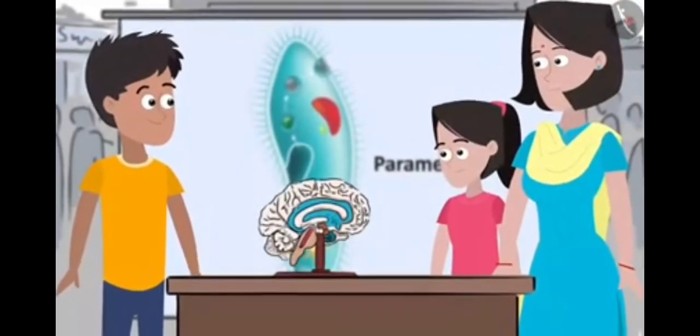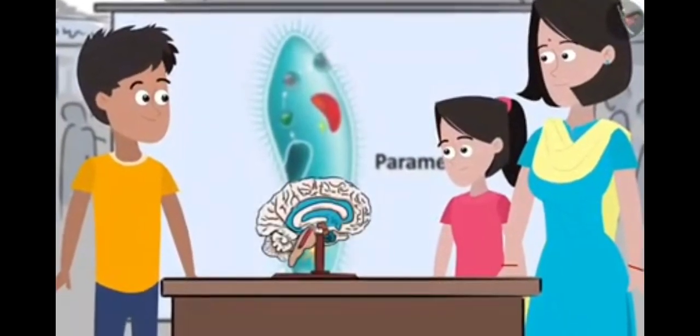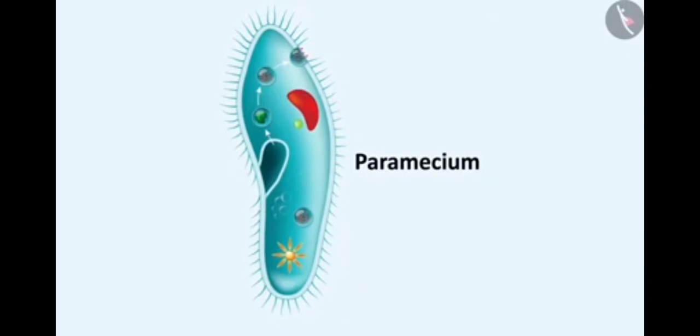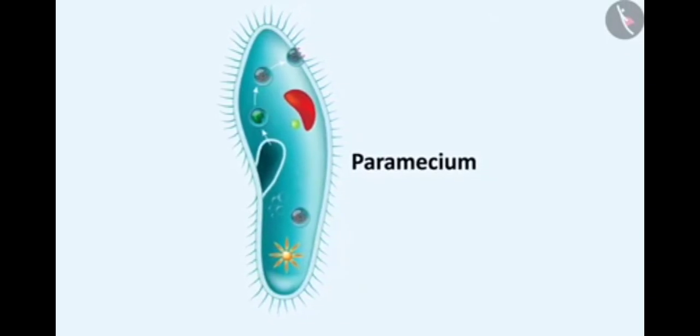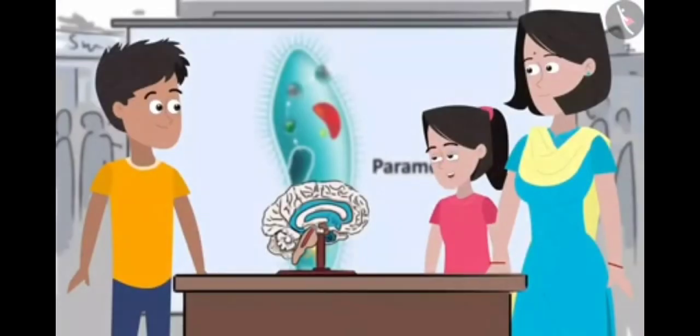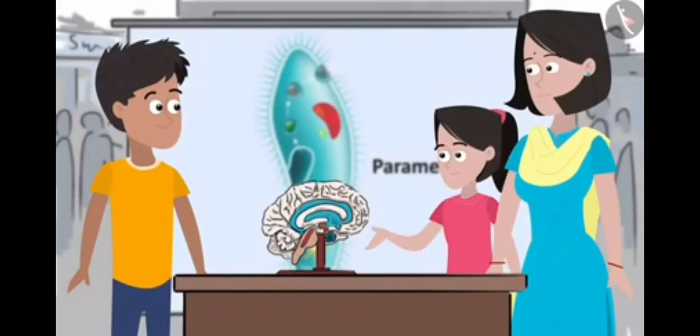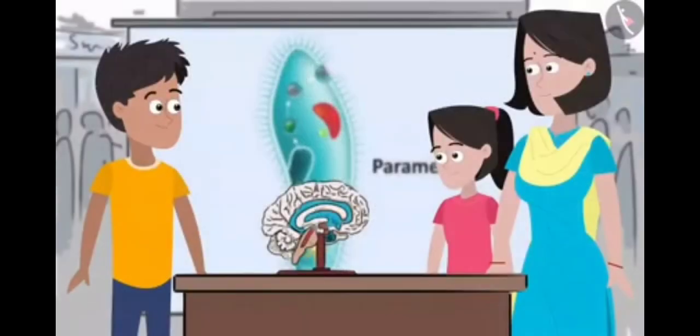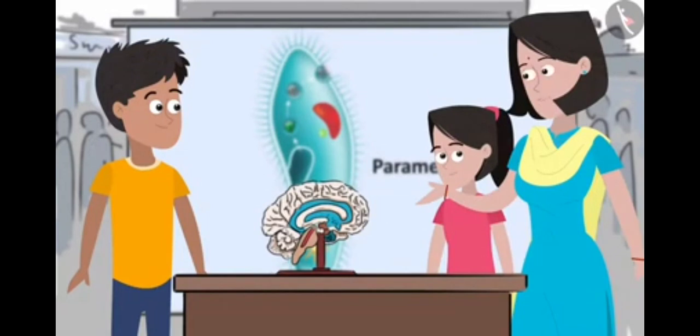On one of the posters at Kabir's store, Sania observed a shoe-like structure labeled as paramecium. Look, Bhaiya, this organism looks like a shoe. Yes, this is paramecium, a unicellular organism. Unicellular organism? Yes, an organism that has just one cell.